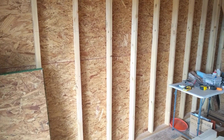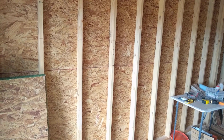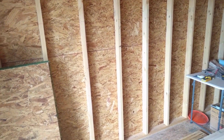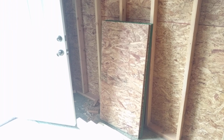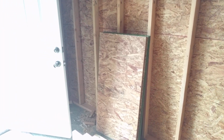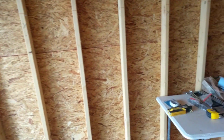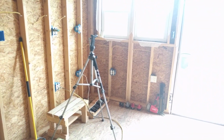So I may develop that a little more, make it look a little nicer, because it was just kind of a quick hack that just stayed, right? Anyway, so the bed will end somewhere around here. I'll have room in the corner behind where the door is for kind of an easy chair and a lamp and a reading corner, just to get away from the computer, because I typically spend most of my time at home plunked down in front of the computer.